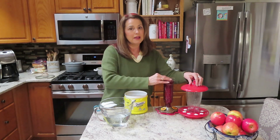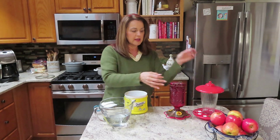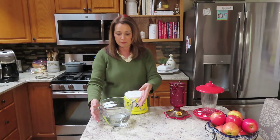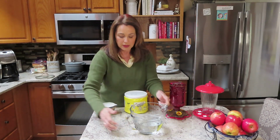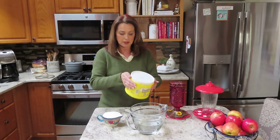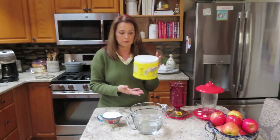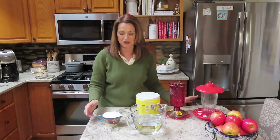So anyway, I am going to make my hummingbird nectar. I always make my own. I have my 2 feeders that I got from downstairs. I'm going to give these a good wash and then I will fill them. My hummingbird nectar is very, very simple. It's just 1 part sugar to 4 parts water, so 4 cups of water and 1 cup of sugar. It's just your basic household sugar. Don't use anything different. They don't need that. They just need a little sugar water.